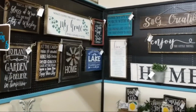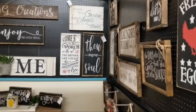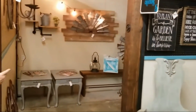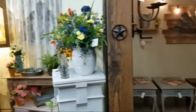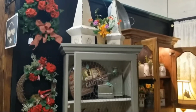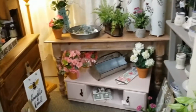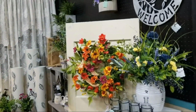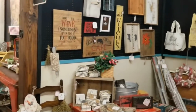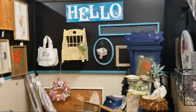Here's a bunch of signs that someone made for various different occasions. Some pretty metalworking there in the back. This person loves florals, so everything in their booth was a floral style of decor. Here's another different booth. I love the colors in that hello sign.